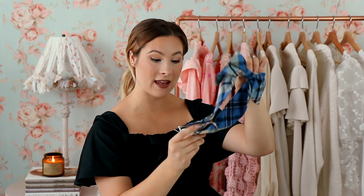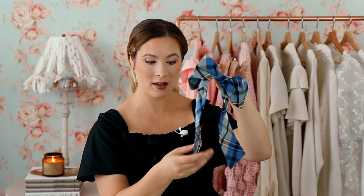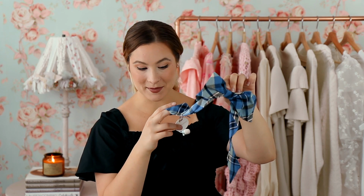So this would be a fun piece to mix up patterns a little bit with what I've been obsessed with recently, all those plaids and florals mixed together. This would be a fun way to do that in an outfit. This is once again the Lorna Barrette style, but it's in the denim skies. And this one is actually much cheaper than this one. I don't know if it's because of the material, or maybe this one is a little bit bigger and has more structure to it.